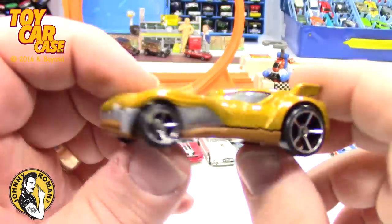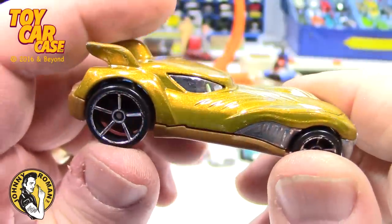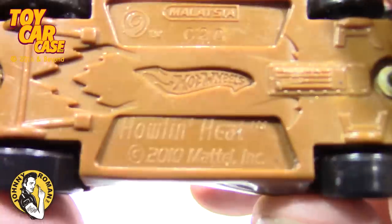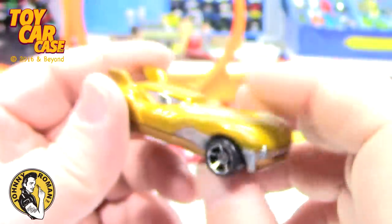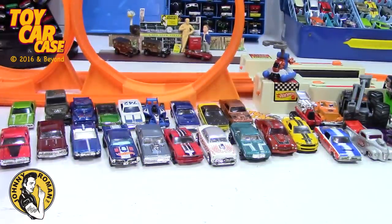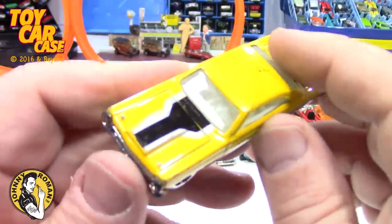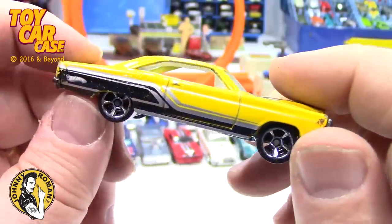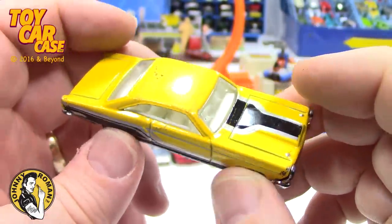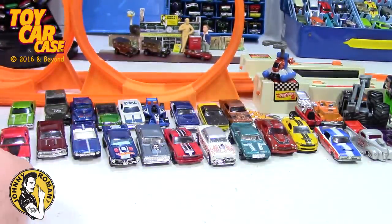Oh, look at this. This is the one with the big teeth in the front. Very cool. These are getting some more mainline. Howlin' Heat from 2010. A little bit away from the American muscle in this one. Again, these are so interesting. I think we saw a Ford Fairlane in this third case back over here. I think there was one kind of like this one.